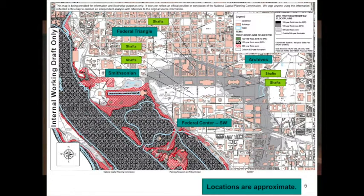Most of you will recognize this map as the crescent-shaped 100-year floodplain, the map that was put into commission following the decertification of the levee. The point of this map is to show you just how many different facilities we have in and around the 100-year floodplain as it currently exists. And also we've got Federal Center Southwest down here as well.